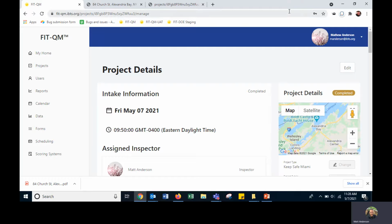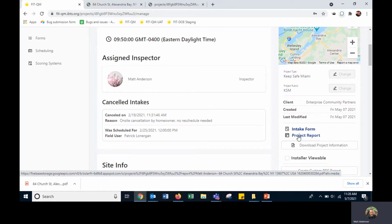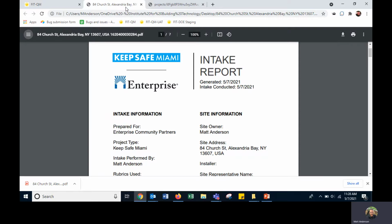The report will be emailed to you, but if you ever want to go back in, you can go find the project, and right under where you completed the assessment is the project report. This is where that lives. Clicking on it opens up a new tab, which I already have open, and it gives you the project report. A brief overview of this.